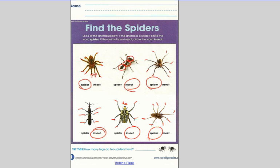Now let's look at the last question. It's a bonus. That means it's going to be kind of hard. Try this. How many legs do two spiders have? Oh, we've been doing so well in math. I know we can do it. One spider has 8. If another spider with 8 comes along, I have a double with 8 plus 8. Oh, do you know your doubles? I hope you do. We're doing a lot more of those in the next unit, too. 8 plus 8. Did you say 16? Well, if you did, you're right. Two spiders would have 16 legs altogether.